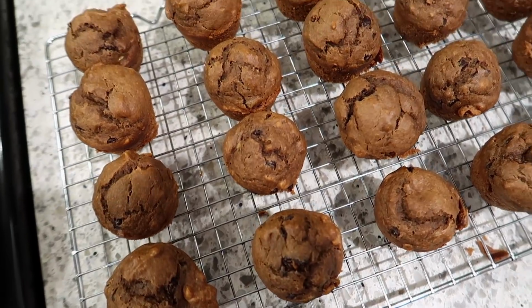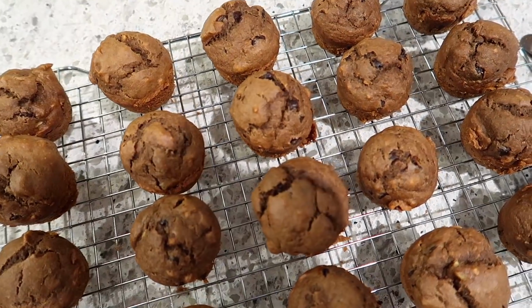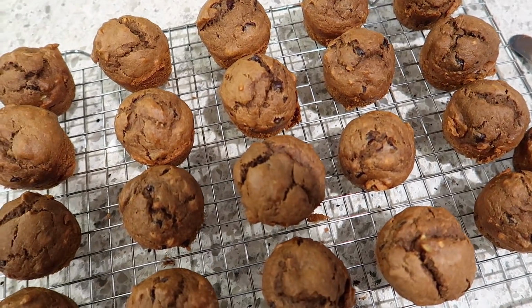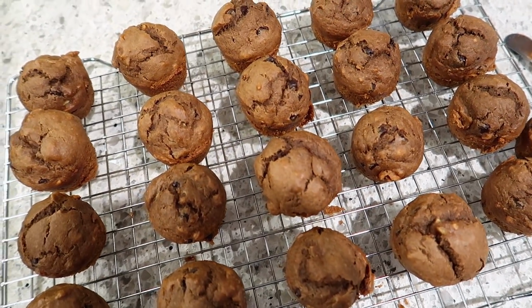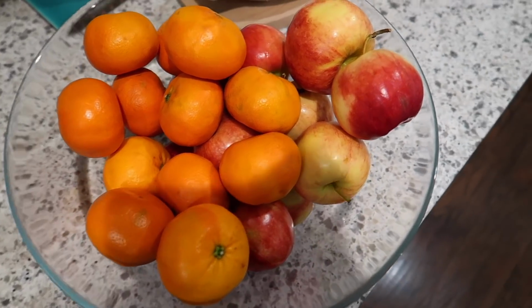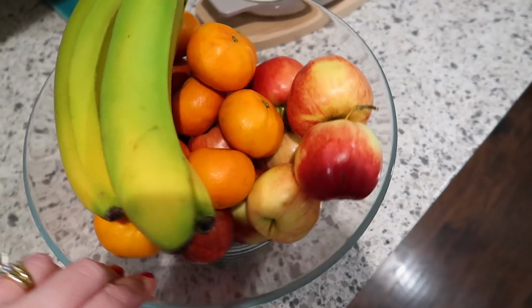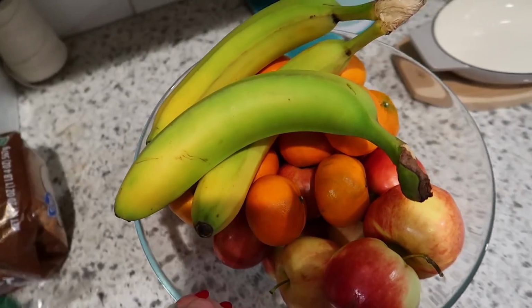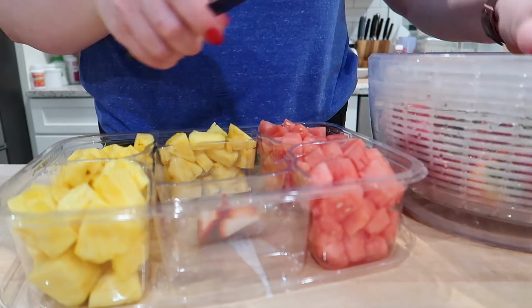All right, so here are how the mini muffins turned out. We tried some and they're really good. Definitely try out those Good Sam chocolate chips if you're looking for a no sugar added chocolate chip. Would totally recommend them. They are delicious. Okay, and then I also got my apples washed up. So we've got apples in here, some oranges I had left over from last week, and some bananas for the fruit bowl.